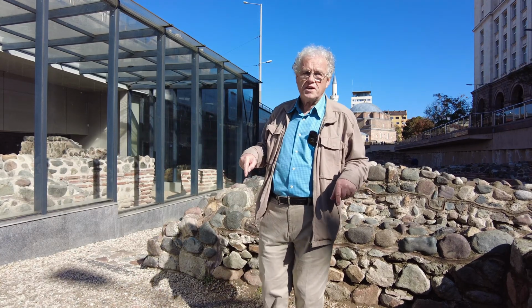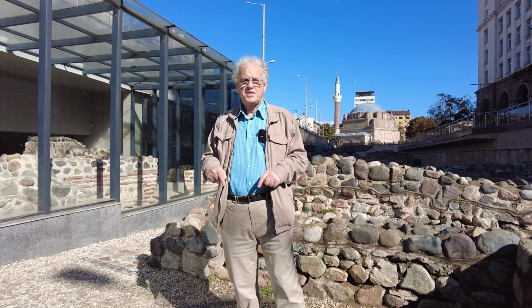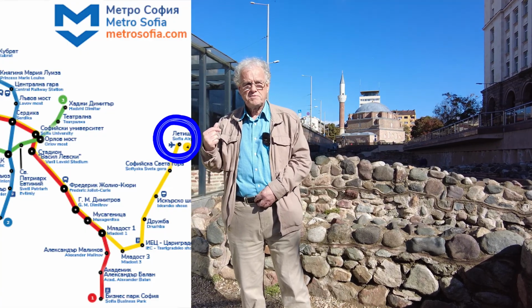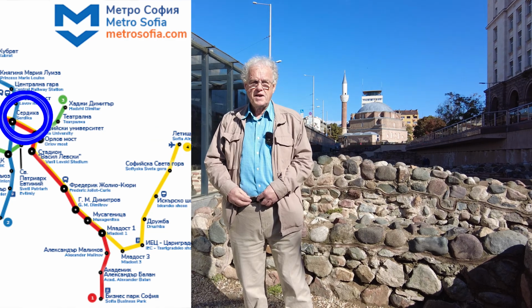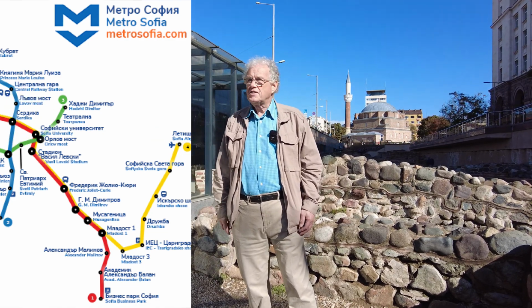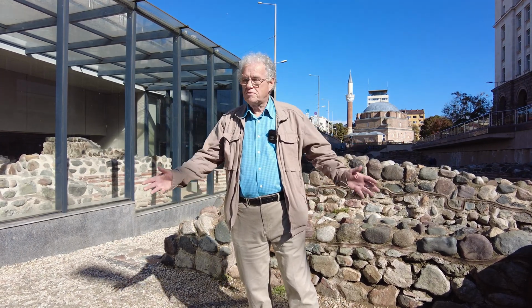Now I'm at Serdica. Serdica is the station that we had to change at. When you come in from the airport, you're on the orange line, and then you have to change at Serdica onto the blue line to get up to the central station to catch a mainline train. And Serdica 2 was built for this purpose. Serdica 2 is the station that revealed all this.